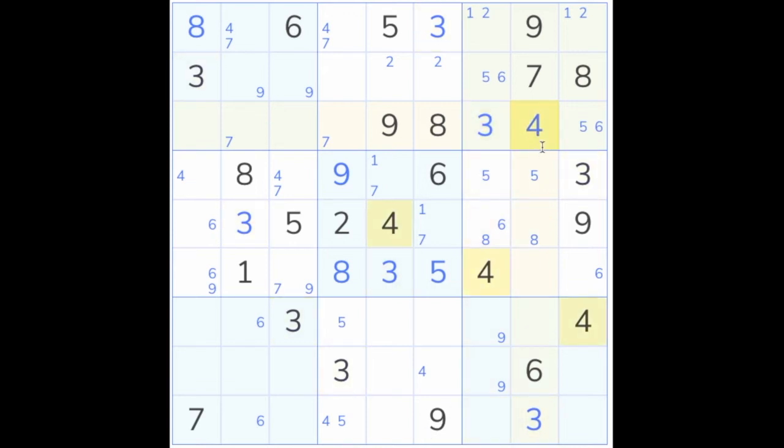4s. Remember, this is not the totality. This is just 4 or 7 limited to this top row. But I have to be a bit careful. That's not complete candidate filling. Okay, nothing else. 5s. Oops, there.